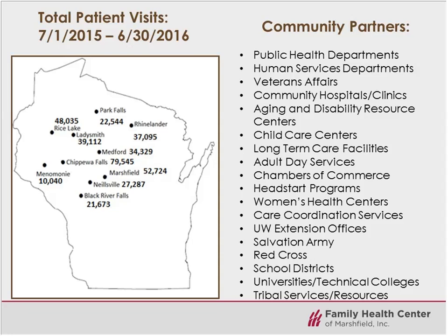Our partners, as you can see listed, vary from public health departments. They're often one of the first contacts for us to be engaged in their community, unable to find oral health services for their patients. Human services departments, the Veterans Affairs, community hospitals and clinics. We have partnerships not only with Marshfield Clinic, but also with non-related hospitals across northern Wisconsin, who we work with and also provide care within their hospitals for patients with chronic illnesses and a lot of patients with disabilities.